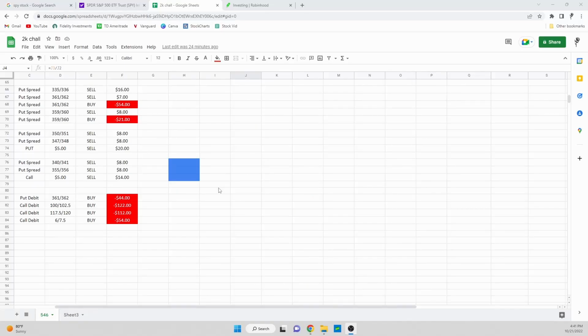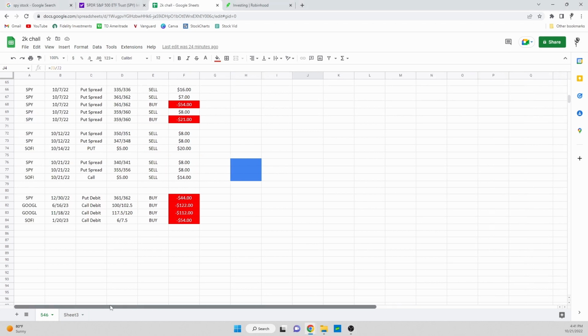Here we have the spreadsheet where we are tracking all of our trades. So again, we can look at last week and see that last week looks exactly like this week. Last week we sold 2 put credit spreads. We were able to profit on both of them. And then we sold that put on SoFi Technologies, which we can see here, and we were able to collect $20 for that. And then this week we've done basically the same thing.